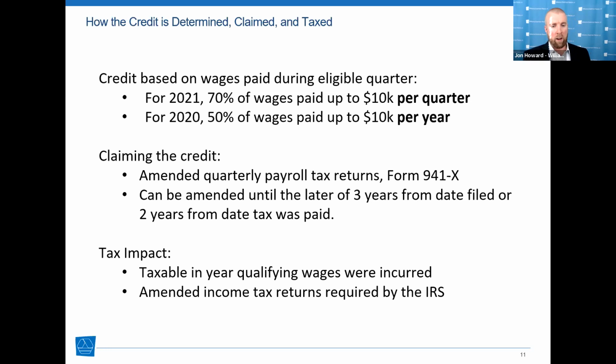The IRS is requiring that amended returns be filed. That means that if you calculate a $50,000 credit for 2020 Q4, after you've already filed the 2020 tax returns, you're required to go back and amend that 2020 return to reduce your salary expense by the $50,000 credit.